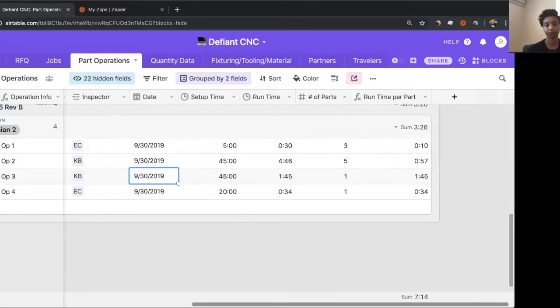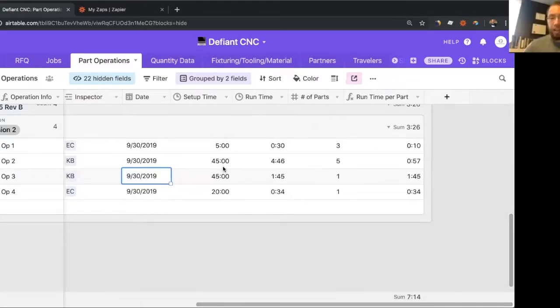Mm-hmm. And here we have the setup time, so this delineates exactly how long each operation took to set up and how long it took to run a part, and then the number of parts in that run. So you could have multiple parts inside of a fixture. So in that case, you would have more than one part here. If you're just running one part at a time, it would just be one.